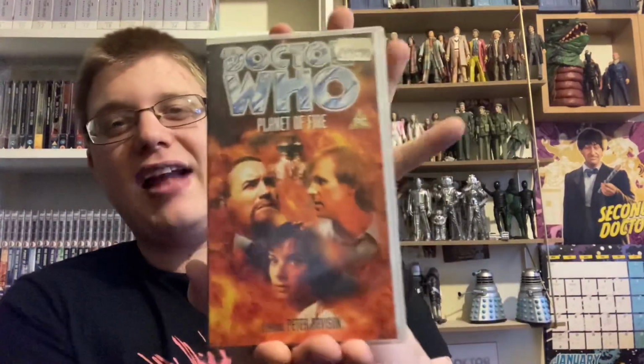The next story I've got, now I don't have many Peter Davisons already, but I've managed to get my hands on Planet of Fire, the second to last regeneration story of Peter Davison's Doctor and Peri, Nicola Bryant's very first story. This is the last story to feature Anthony Ainley as the Master against Peter Davison before he regenerates into Colin Baker's Doctor. And this is from Season 21.